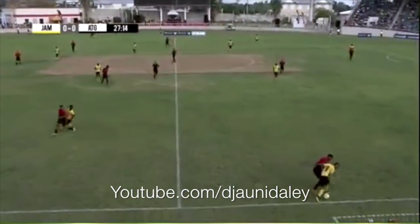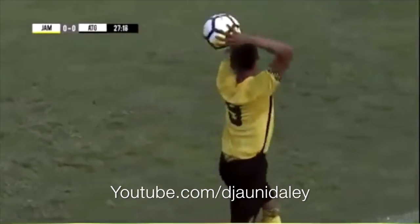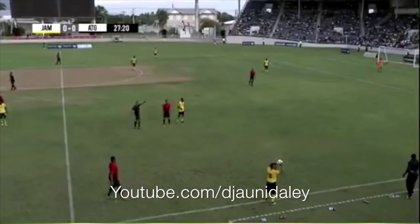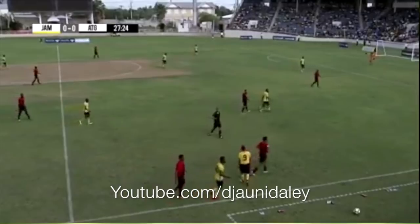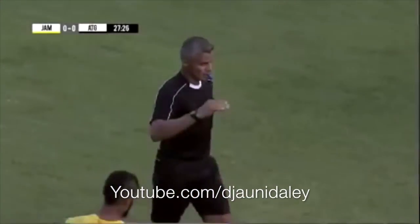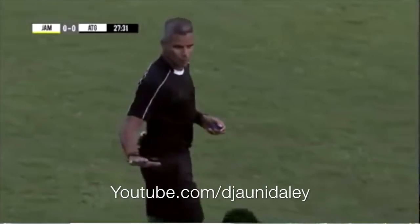But this boy, Malik Foster, has really stepped up his game in the last two or three minutes or so. They say he was in New York for the last two weeks on a trial with New York Red Bulls, the team of Kemar Lawrence. So referee Pitti is not happy.